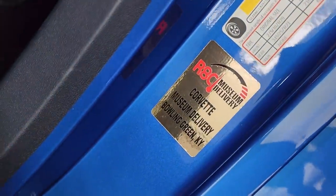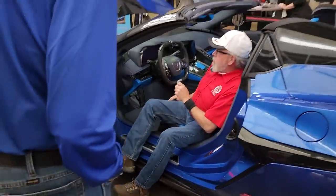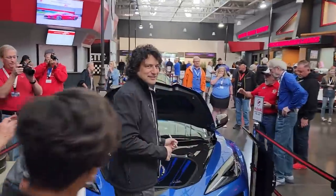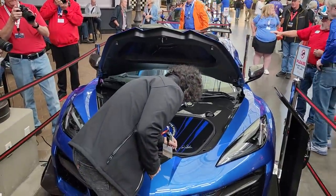I'll show you guys what this has on it real quick. It's a special decal that's put on the car when you take museum delivery. Harlan is signing. Don't sign over Josh's name, that'd be rude. Harlan, don't write 666. Hey, Jerry Harlan.